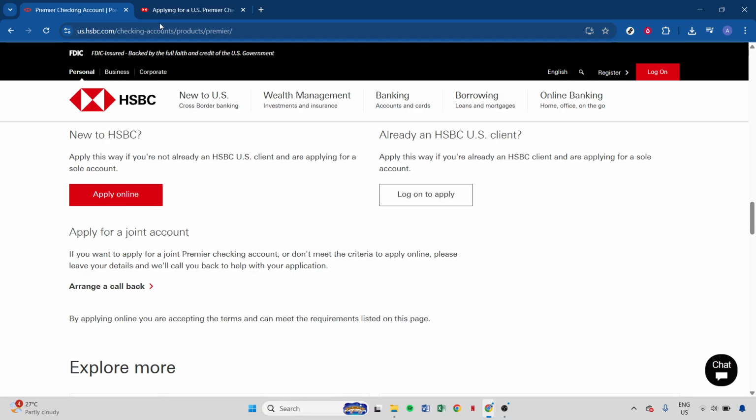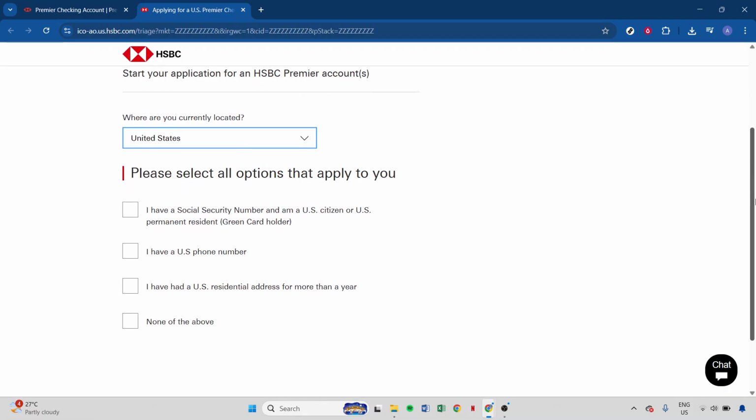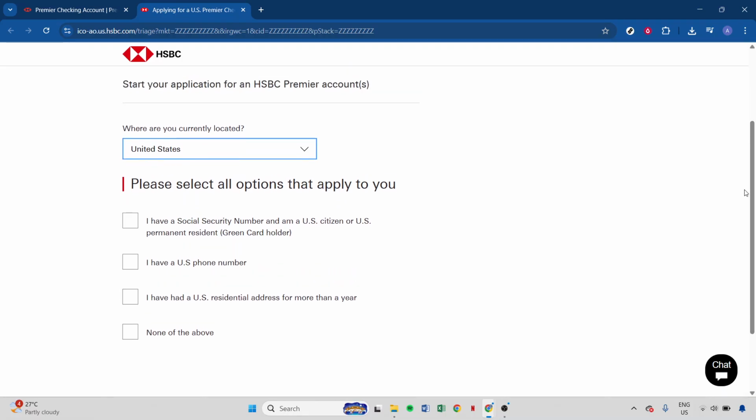Next, you'll need to complete the online form. This step involves entering your personal and financial information. Be ready to provide details, such as your full name, current address, employment details, and income information. It's crucial to ensure all information is accurate, as any discrepancies here can slow down your application process.